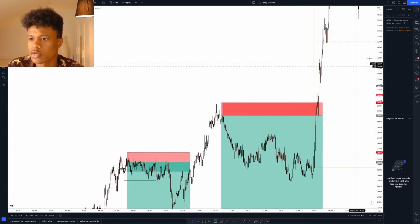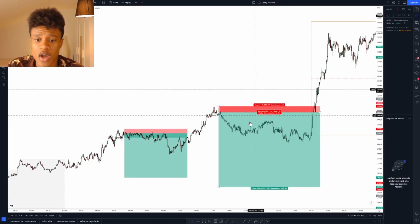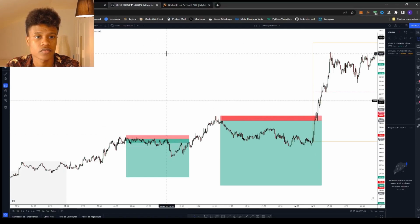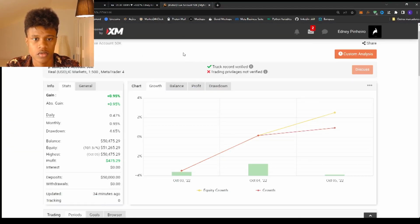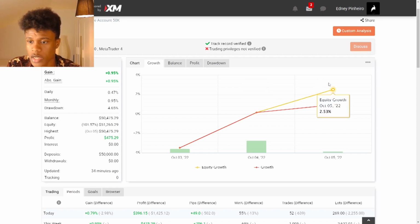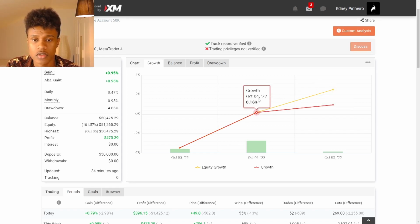And then we come to today, that's day 5. So that's why in this day 4, as I showed to you guys already, let me come back here. I showed you guys already, day 4, October 4, 2022, I ended up with 0.16% in profit because I moved my trailing stop and I ended up with some profit. That's why, okay? And today, I will do another video covering today's trading day.